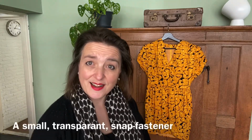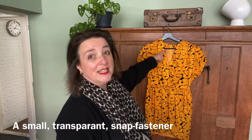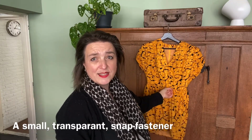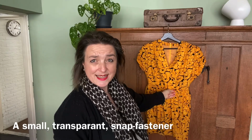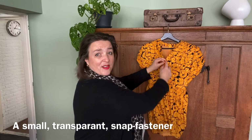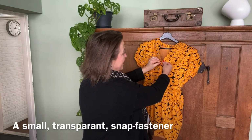One of the details I like is the V neck. It is really steep, it goes right until the waistline. And it has a small step fastener right here.